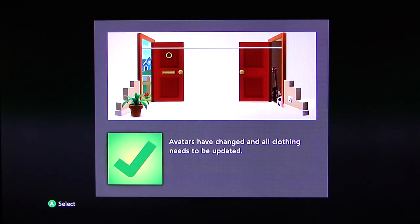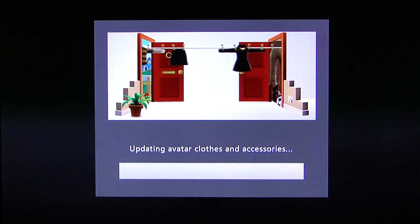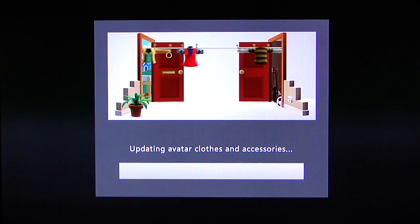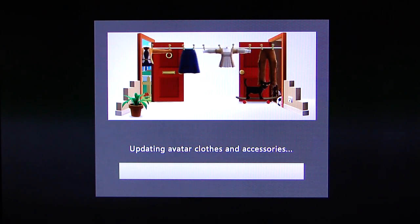Marketplace. Whoa, whoa, whoa. Avatars have changed, and all clothing needs to be updated. Updating avatar clothes and accessories. I didn't change anything. What the hell is going on?